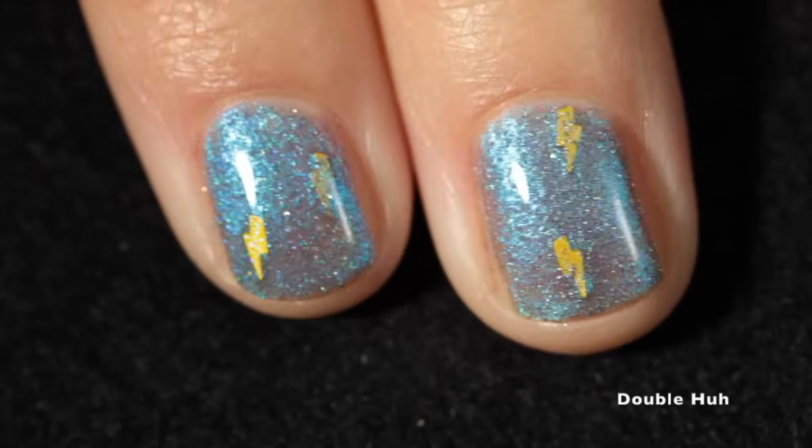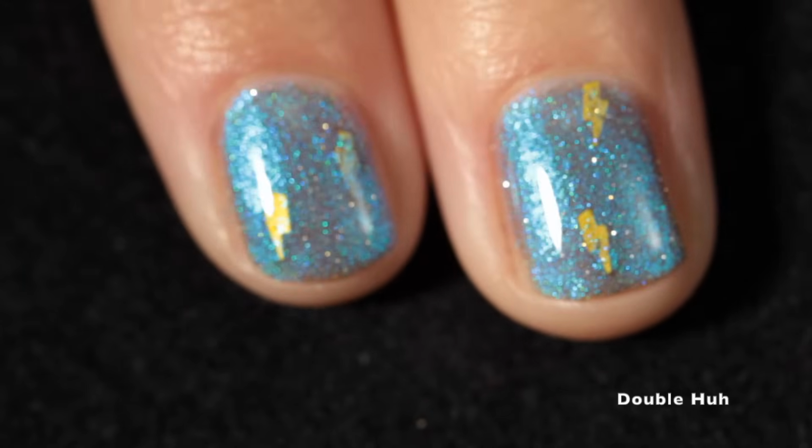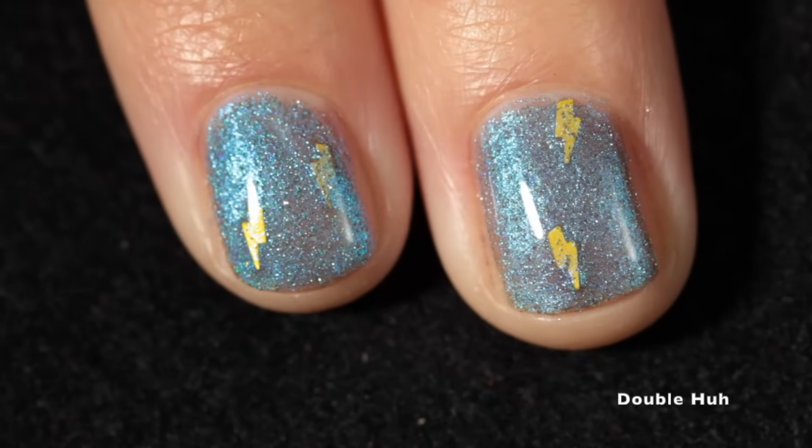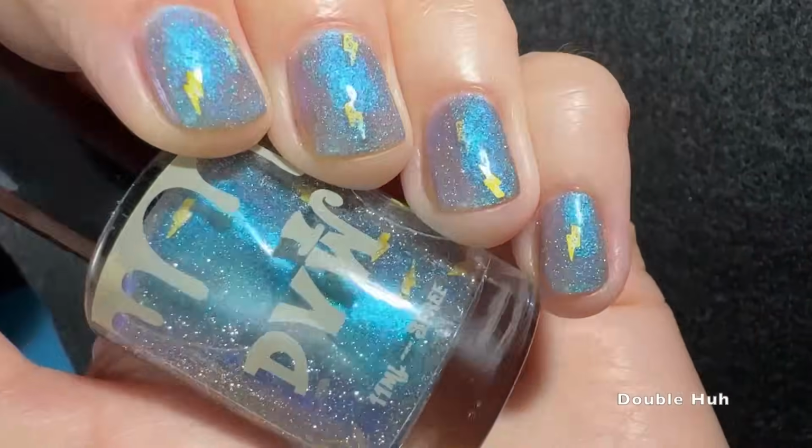base. And here you can see it with top coat. It's incredibly sparkly, super dreamy and magical on the nail. And again, probably something Willy Wonka would really love.